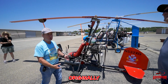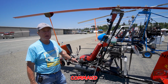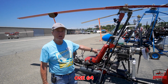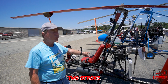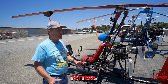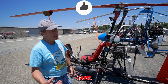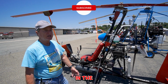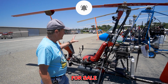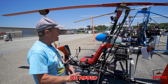This gyroplane was originally built in the mid-1980s, around 1986 or so, and is an Air Command single place gyro. At the time, this was the biggest engine you could put on one, a 64 horsepower two-stroke engine converted from a snowmobile. And the guy that built it, Dennis Fetters, was one of the pioneers. After Igor Bensen came Dennis Fetters and the Air Command in the evolution of the gyroplane. So I found this for sale, and I bought it, tore it all the way down to tubes, and rebuilt it from scratch, and I added all kinds of stuff.